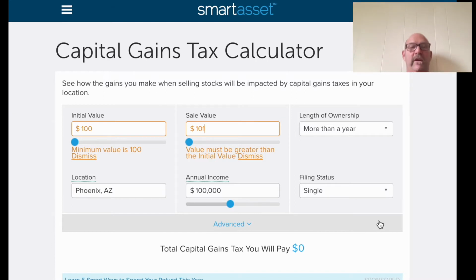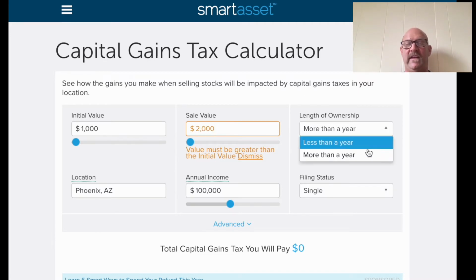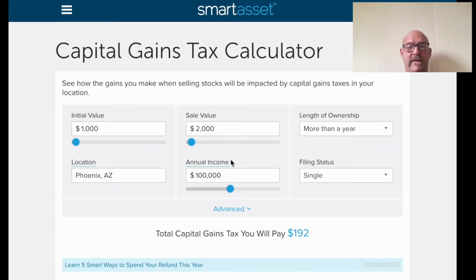Anyway, so here we are, as I said, smartasset.com. So let's say, for example, that I bought an investment, $1,000 in ABC Corporation. Now, it doesn't really matter what it was, right? But let's say I bought the stock for $1,000 and I sold it. I doubled my money. And let's say that I did it in 9 months. So I had a great run up. I sold when I was making money. Now I'm going to use Phoenix as my home, for example, first.